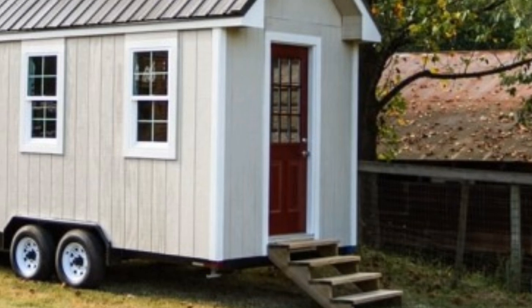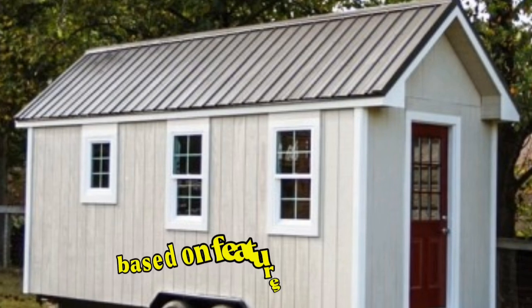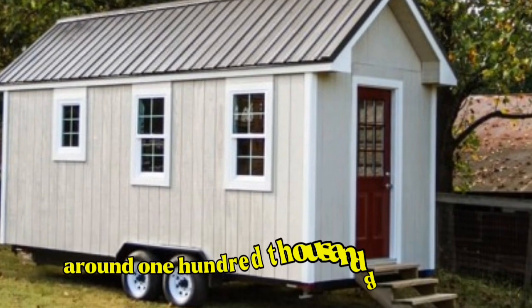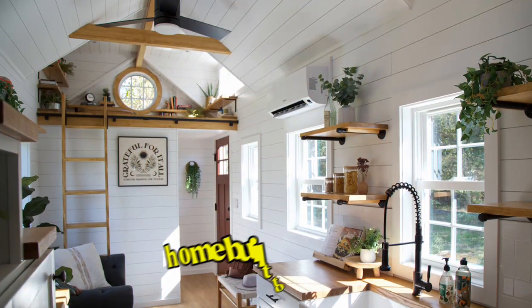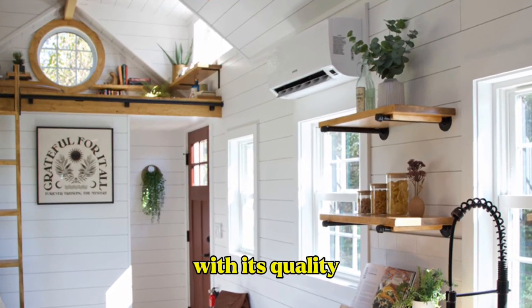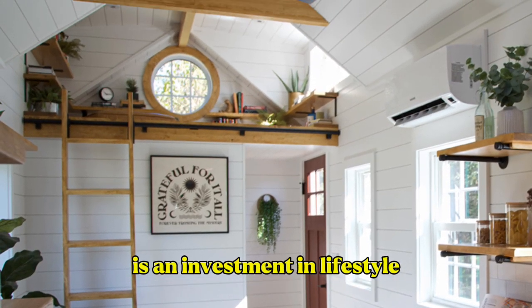In terms of cost, the Chickadee is competitive with other premium tiny homes on the market. While pricing varies based on features and finishes, you're generally looking at a starting range around $100,000 CAD. That might sound steep to some, but remember, this is a high-performance home built to endure for decades, not a weekend trailer. With its quality craftsmanship, excellent insulation, and timeless design, the Chickadee is an investment in lifestyle, not just shelter.